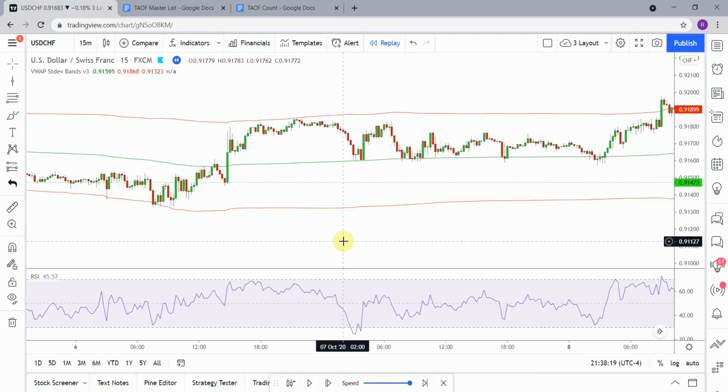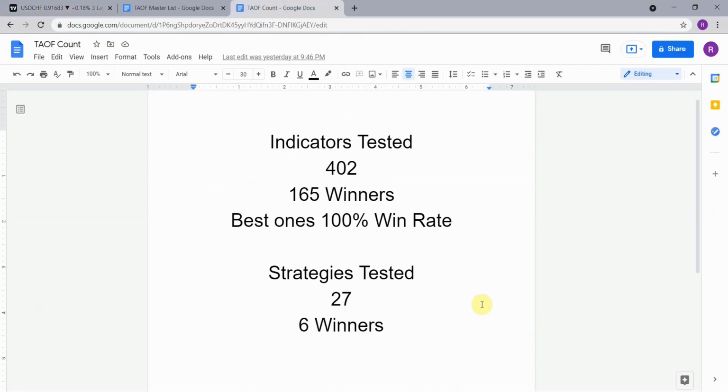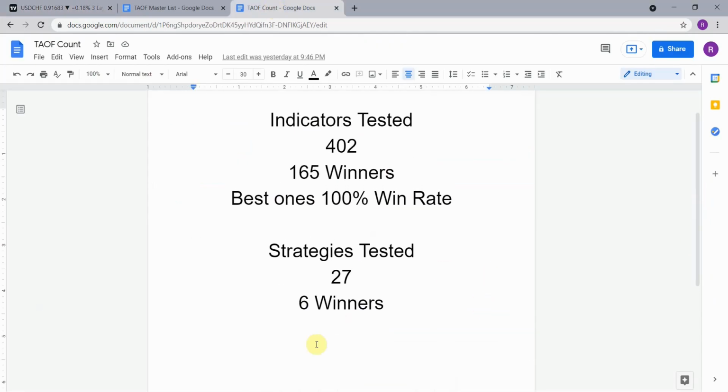Alright, as I said, today we will be testing a 15-minute trading strategy. Before we do though, I wanted to put the testing scoreboard up for everyone to see. To date, we have tested a total of 27 different strategies. This one will be the 28th with a total of 6 winners. We have also tested a total of 402 indicators with a total of 165 winners, which means that they have met or exceeded the 60% win-loss ratio threshold that we have set for them. The best ones so far were able to achieve a 100% win rate.